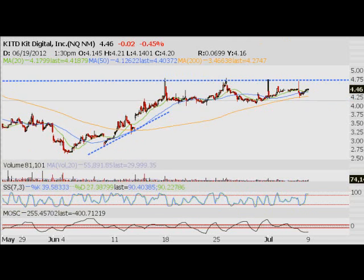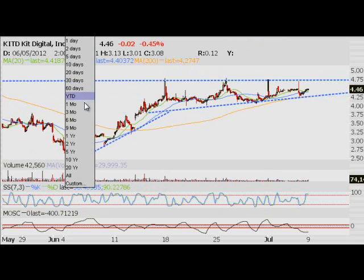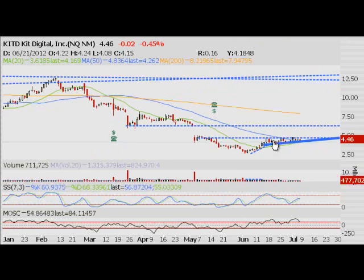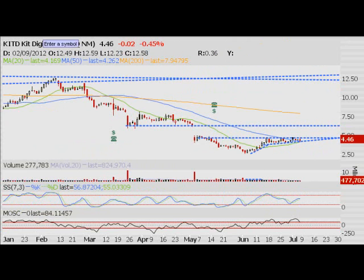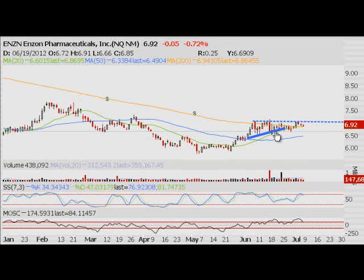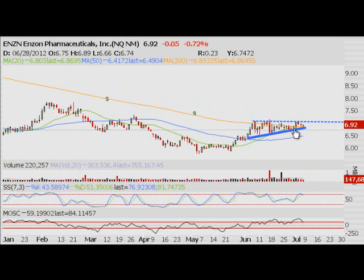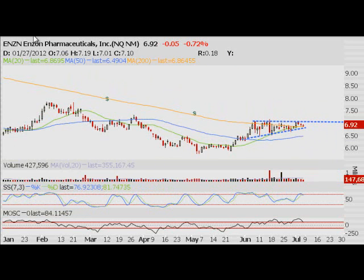KITD. While we're on the short-term chart, you can see the range developing here. If you zoom out to the daily, it looks even better. Really, really tight. Big, thin volume pocket overhead. Like that one quite a bit as well. This one, ENZN. Same thing. Just looking for different patterns like this in various different stocks. This one looks pretty good here as well, especially if it trades above 7.